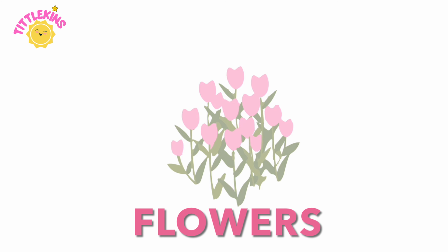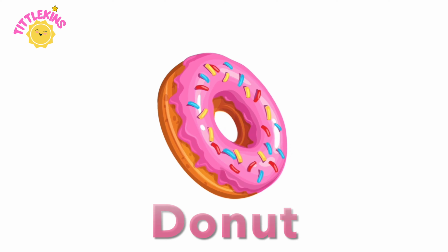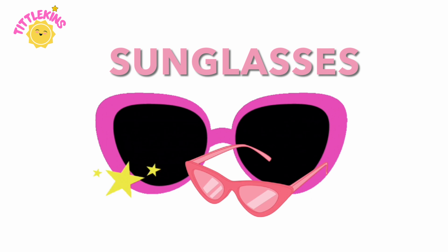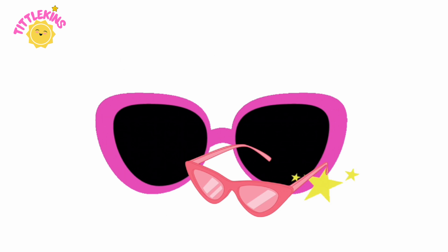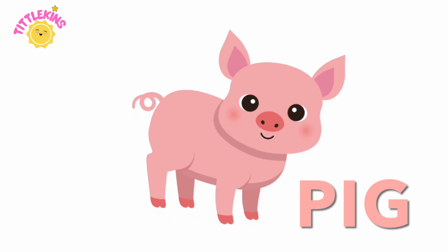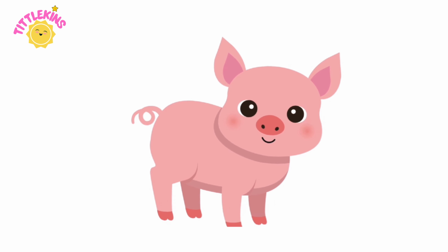These are pink flowers. This is a pink donut. Yummy. And these are pink sunglasses. Pink sunglasses. It's a pig. A pink pig. Pigs are pink.